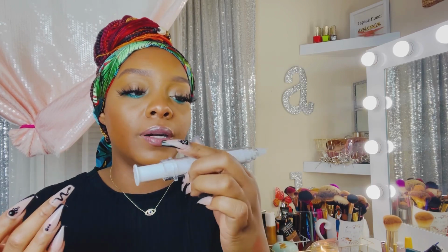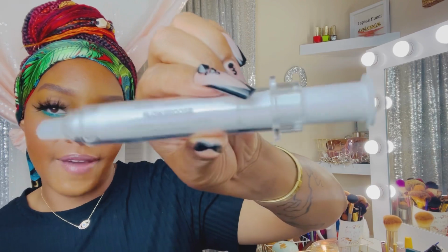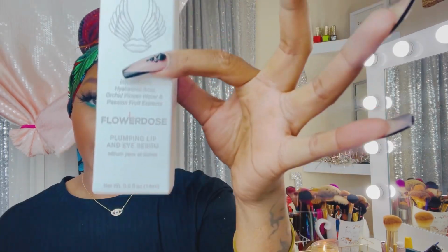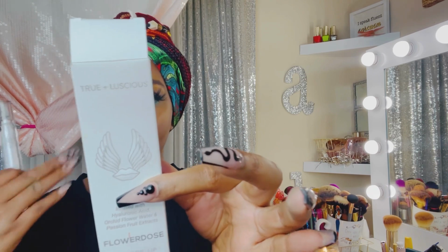Hopefully my lips don't burn. This is the Plumping and Eye Serum. As you can see, you guys, it doesn't really have a smell. This is the flower dose. It's very, very cute packaging. I love it. It's sleek. Woo, it is starting to burn a little bit. This is the 0.5 fluid ounce, guys. Again, this is what it looks like. It's vegan free. Yeah, it's starting to calm down now.